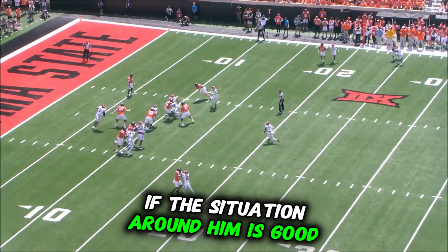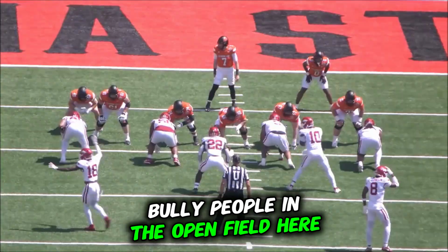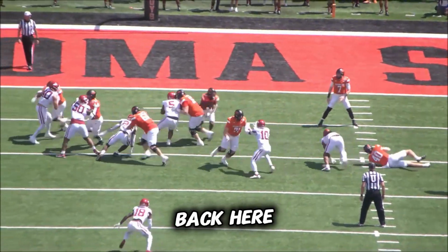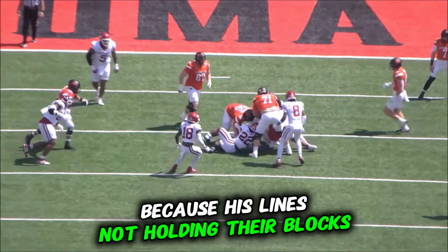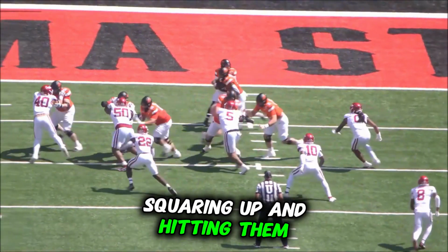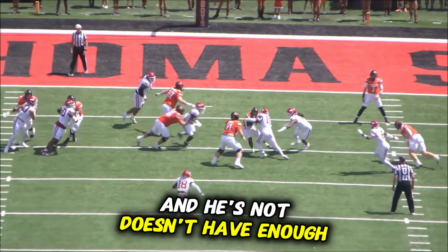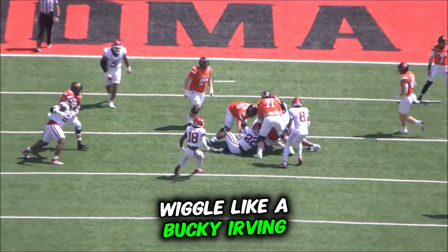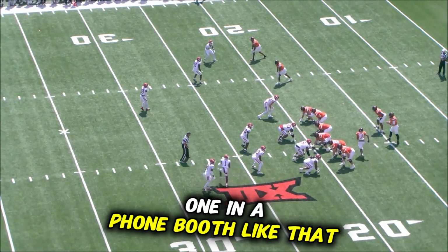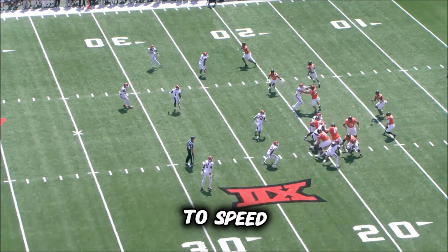If the situation around him is good, he can get up to full speed, bully people in the open field. Here he does a good job identifying, hey, I need to hit the cutback here, but there's nowhere to cut back to because his line's not holding their blocks, the backside sealer's cutting instead of squaring up and hitting them. He's not fast enough to get all the way to the outside on outside zone, and doesn't have enough wiggle like a Bucky Irving, a Kenneth Walker to make guys miss one-on-one in a phone booth like that. So he needs a little bit of a runway to get up to speed.